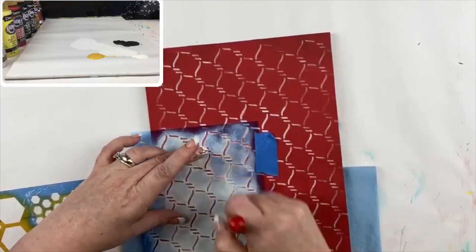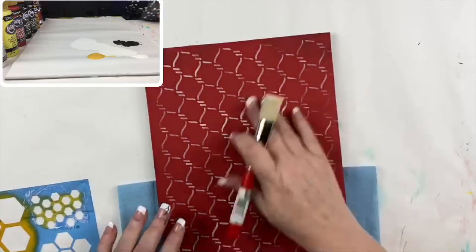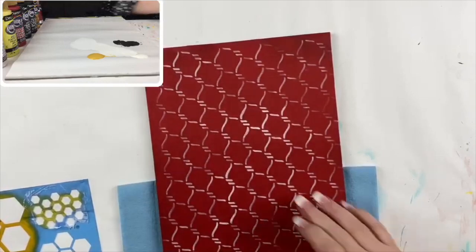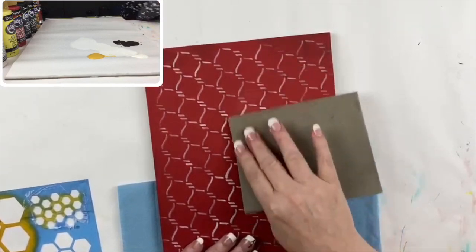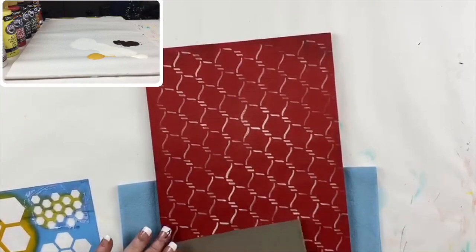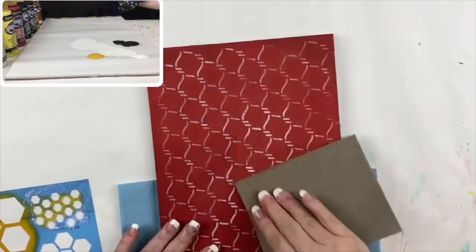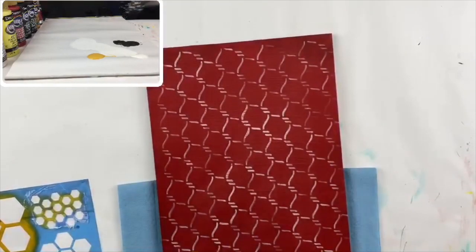There we go. Excellent. Okay, so we have a little of that stencil in there. I've got a little spot here that I've got a little too much color on. So I'm going to take my sanding sponge and wear through it a little bit. I think it's a little too bright. There we go. It's a nice thing about paint.